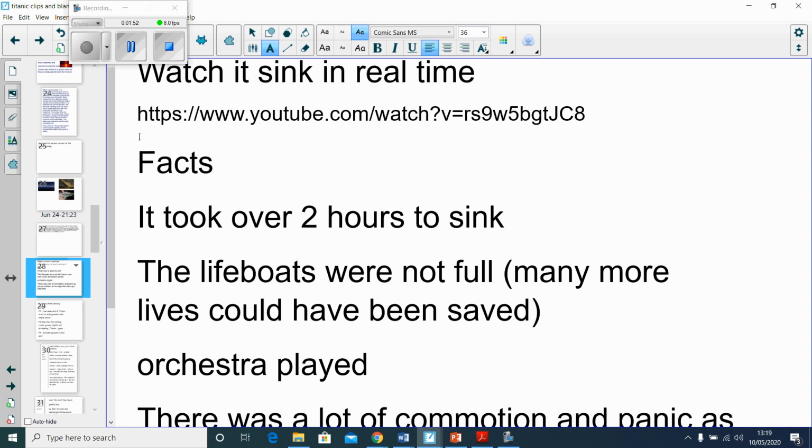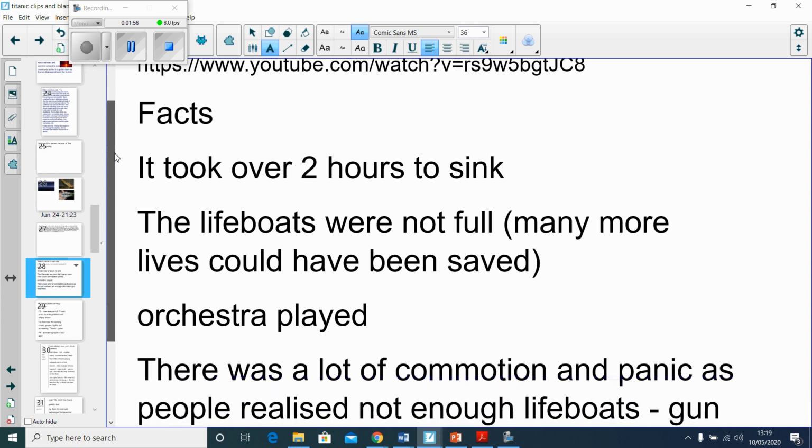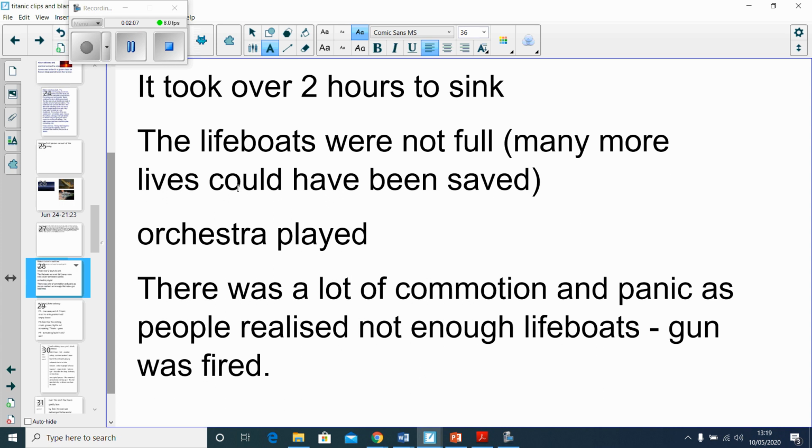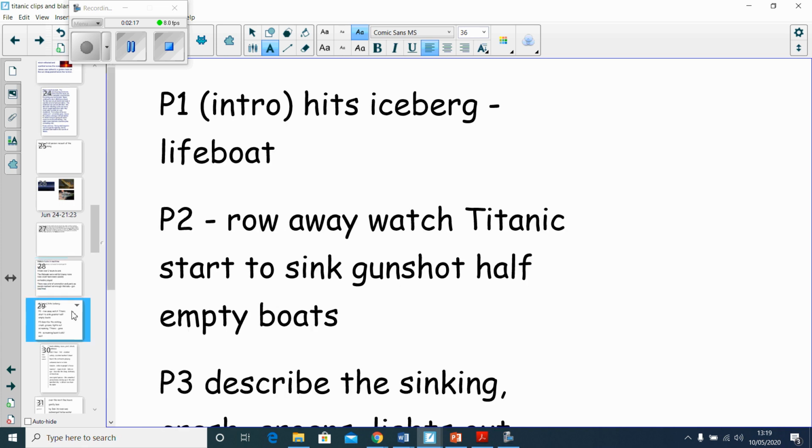So let's just look at our historical facts, because we want to make sure that our recount is true. So it did take over 2 hours to sink. The lifeboats were not full. Many more lives could have been saved if they had been full. The orchestra played. There was a lot of commotion and panic as people realised there were not enough lifeboats, and there was a gun that was fired by one of the stewards.